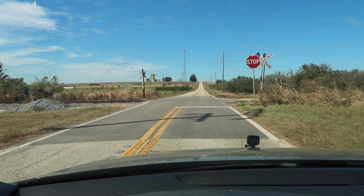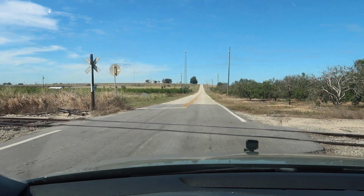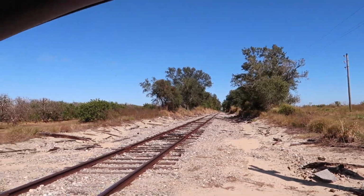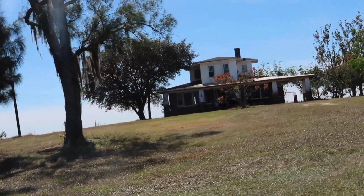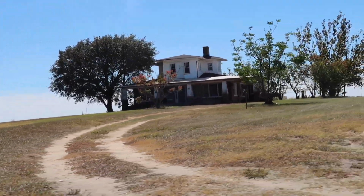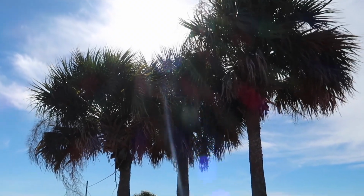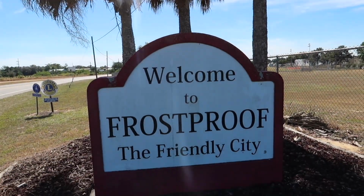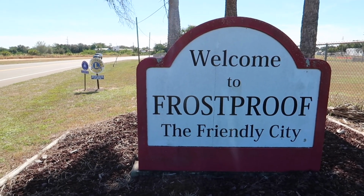And these are the same railroad tracks we passed underneath. Now we're passing over them. The tunnel down that way, north. Look at this old house sitting on the hill. Don't know if that's vacant or not. Looks like someone might live there, but beautiful. And right next to State Road 17 and below these 3 palms, the welcoming sign. Welcome to Frostproof. Looks like they're known as the Friendly City.